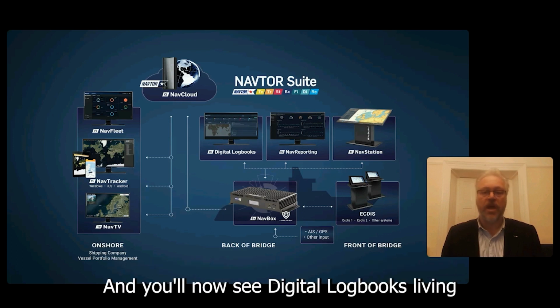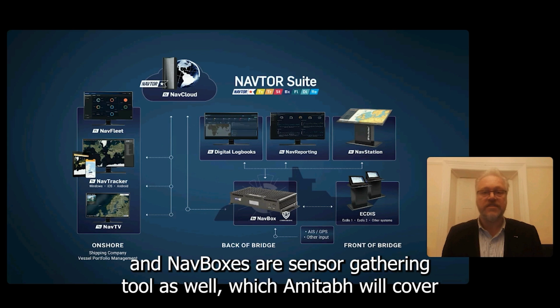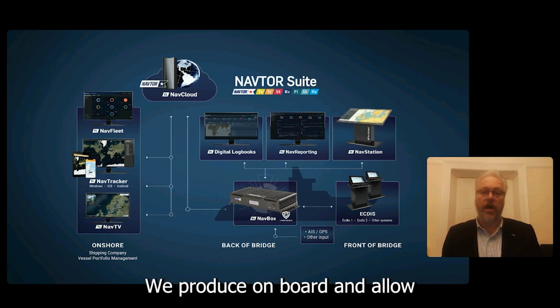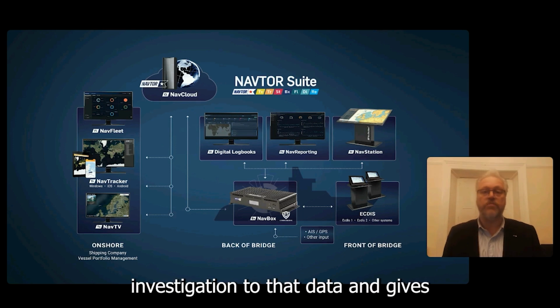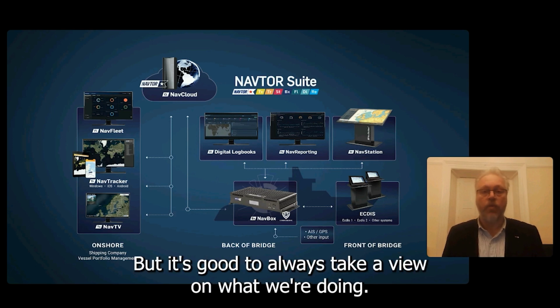You'll now see digital logbooks living within the NAVTOR Suite, again reporting through the NavBox. There's communication from NavBox out to Actis as well, which is possible. And NavBox is our sensor gathering tool as well, which Amitabh will cover off. And on the shore side, you'll see multiple products that can dip into the data we produce on board and allow real-time and granular investigation of that data, and give a much wider view of what's actually going on board. So I revisit the NAVTOR Suite, but it's good to always take a view on what we're doing.